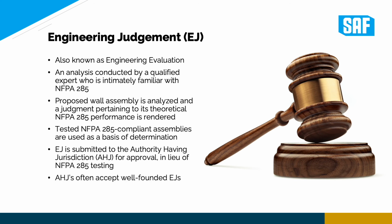In the U.S., it's not uncommon for engineering judgments to be presented to and accepted by AHJs in order to demonstrate compliance with a particular building code. So, depending upon the AHJ, an NFPA 285 engineering judgment may be accepted in lieu of NFPA 285 testing compliance, so long as the EJ is well-founded and from a well-respected industry expert.